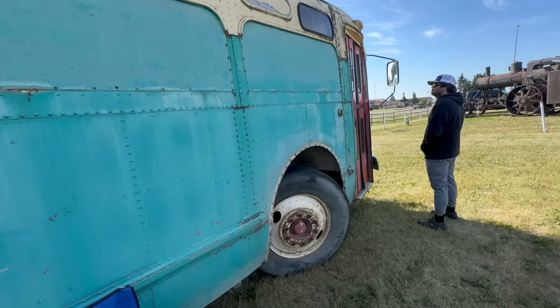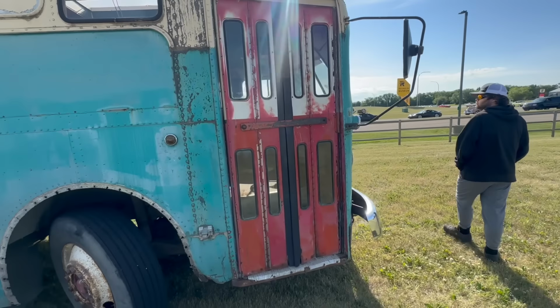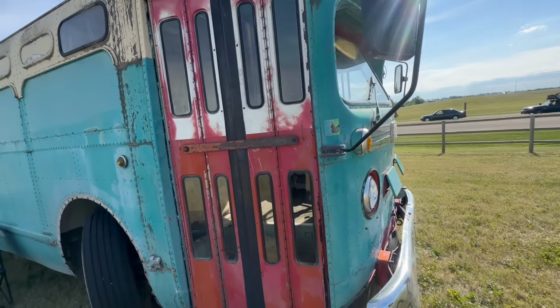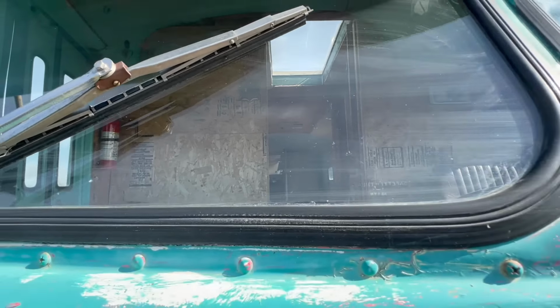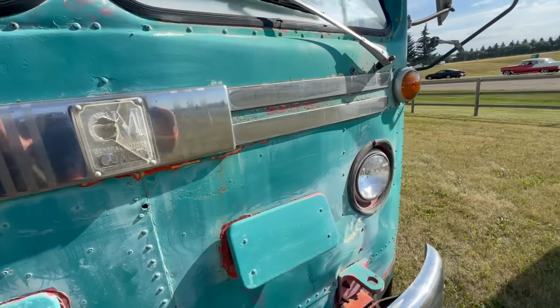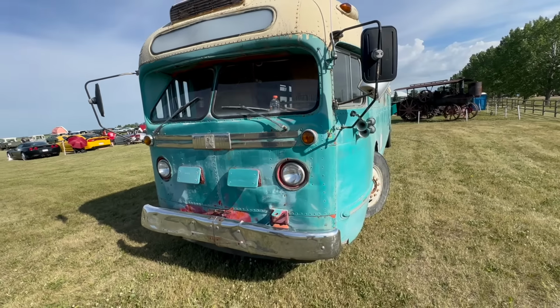Interesting. And I thought it might be Edmonton Transit because it had the orange and white two-tone on it. It looks like the interior still needs a little bit of going through. Looks like it's a work in progress, but you don't see these things running and driving that often. So the fact it pulled in under its own power is impressive enough.